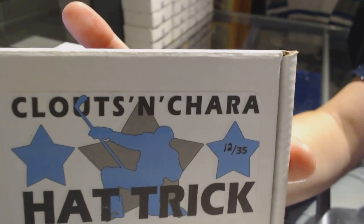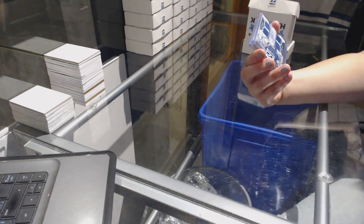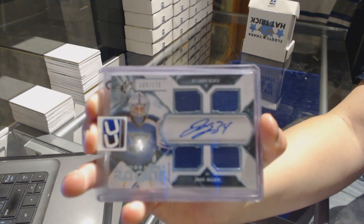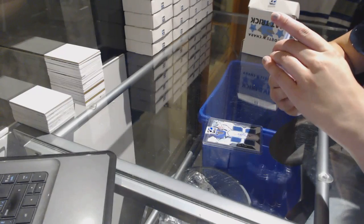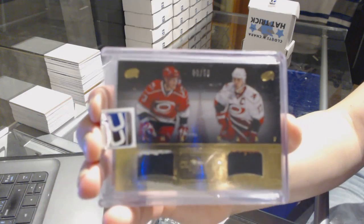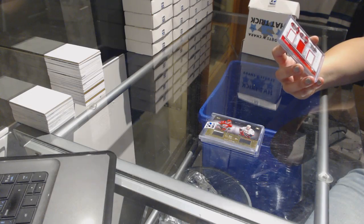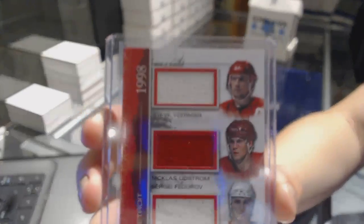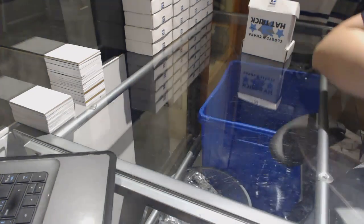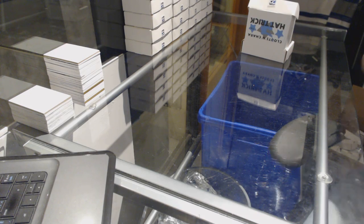On to box number 12, which belongs to Joe Spice. Jake Allen. We've got a dual jersey numbered to 50 of Jared Stahl and Rod Brind'Amour. And we've got a Cup Holders Vault one of one triple jersey, Steve Yzerman, Nicholas Lidstrom, and Sergei Fedorov. Need a little more room here. All righty.